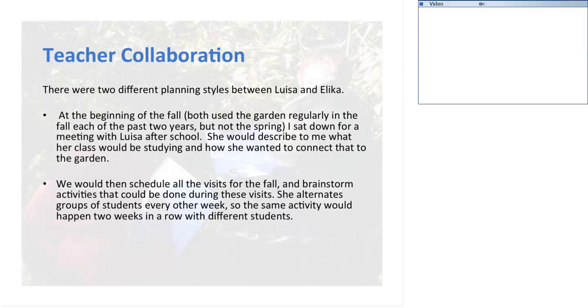By comparison, working with Elke and the other kindergarten teachers, they have the same students throughout the entire year. They don't switch students like the other grades do. So we would, as she described, meet in the beginning of the season, and we would talk a bit about what she wanted to do with the students. We would sort of have a general theme of planting, coming out on a weekly basis to observe, to measure, to sketch, and then also having the intent to hopefully harvest and eat what they planted by the end of the season.